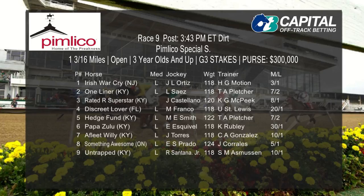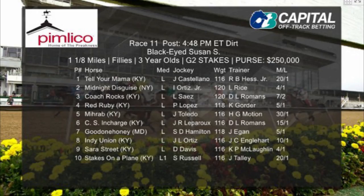We'll take a look at the Black Eyed Susan now. Grade 2 event, mile and 1/8 for 3-year-old fillies in here. Nice field of 10 horses, starting out with number 1, Tell Your Mama. Interested to see a mating in here. 0 for 10 so far, but has been in the money 5 times, including last time out in a maiden special weight at Keeneland. Finished second, only beaten a half length.